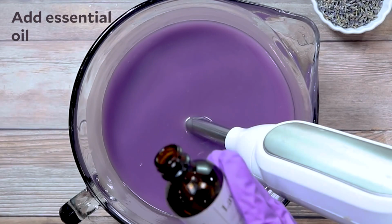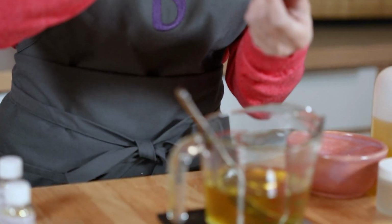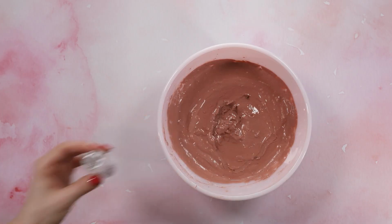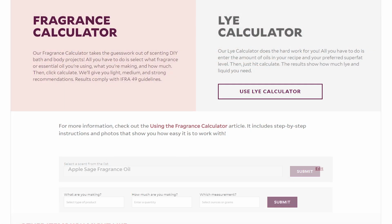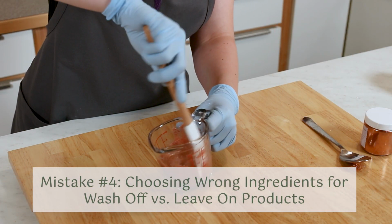While I might use 2 to 4% fragrance in a soap, I'd probably use only 0.1 to 0.3% of the same fragrance in a lotion. A little fragrance in skincare and hair care goes a long way. If you're unsure how much fragrance or essential oil to use, Brambleberry's fragrance calculator is a great tool. This is also a place where personal testing is very important. Test your products yourself and have friends and family give feedback on the fragrance strength.